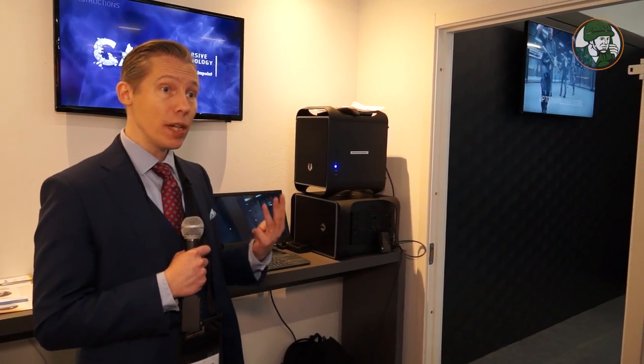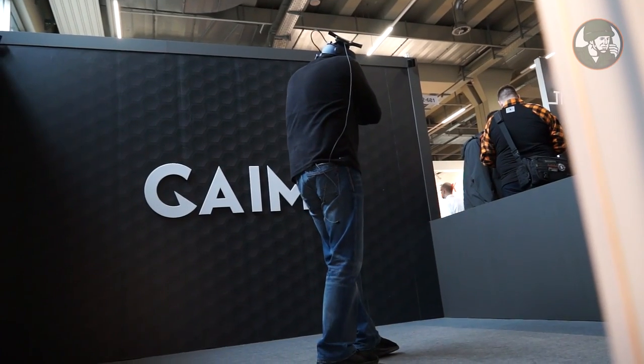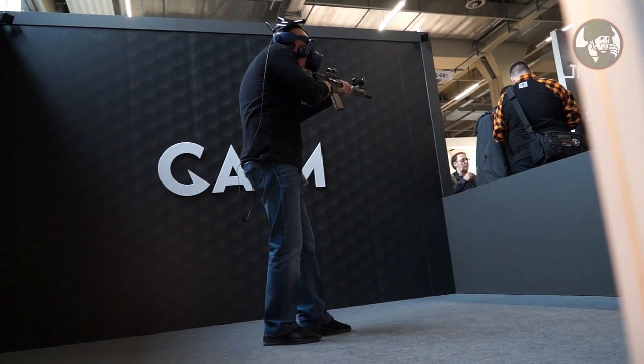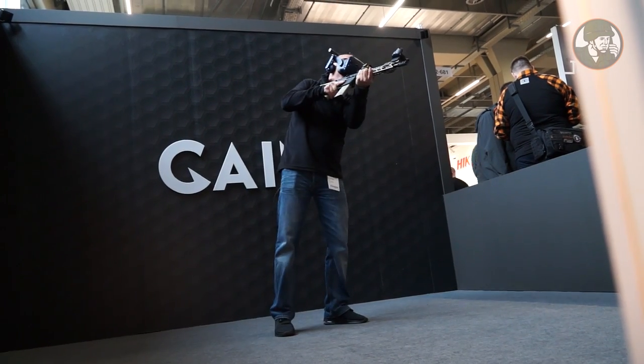In this simulator that we're running here, you can have up to three collaborative players. That means three individuals will be able to see and interact with one another in the same simulated environment. There is also a bigger brother to this system, where we can have a larger area and up to five people in the same simulation.